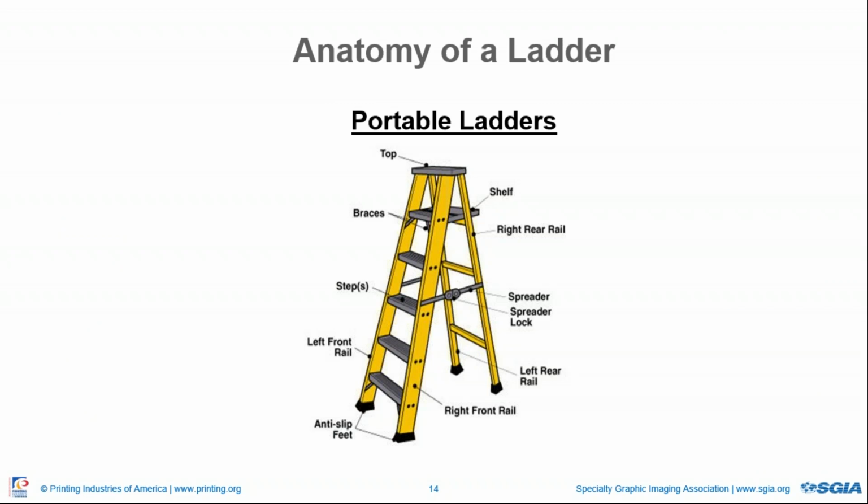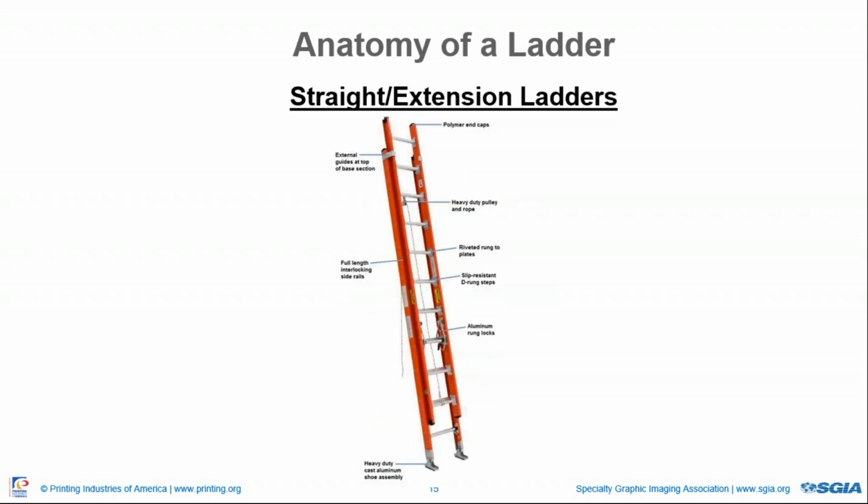Portable ladders, just a quick anatomy of a ladder. We have the top shelf or top step. We have braces, which are down along the side. We have steps, obviously, that allow us to climb up the ladder. Very important, anti-slip feet. You have the rail systems and then the spreaders and spreader lock. So the spreader bars and the locking bars are those which keep that step ladder locked in an open position. And very important when you're using those, make sure that those stay locked.